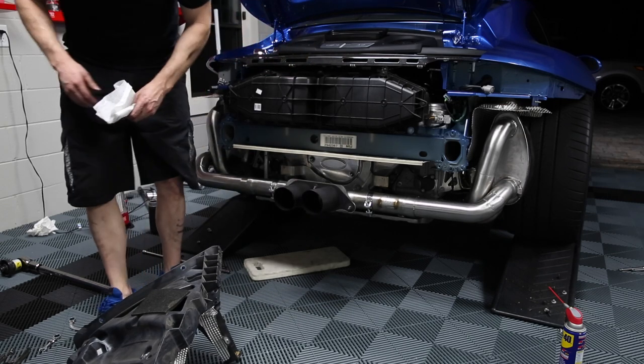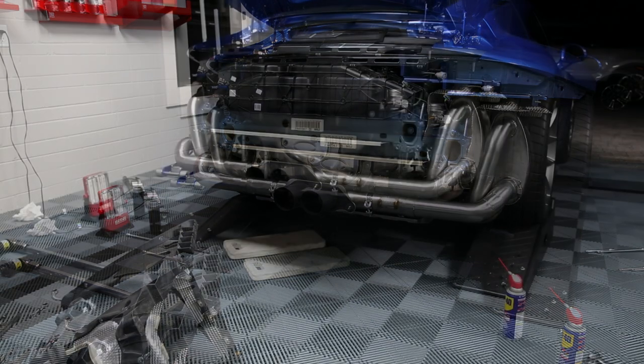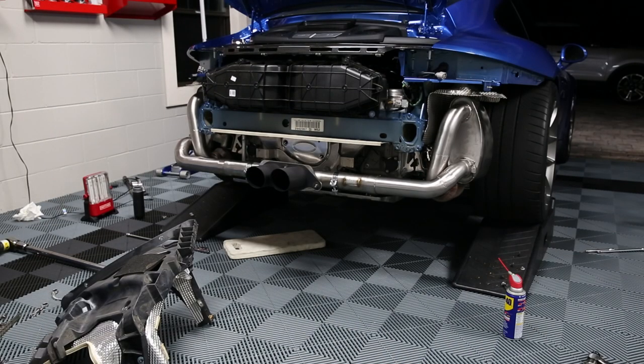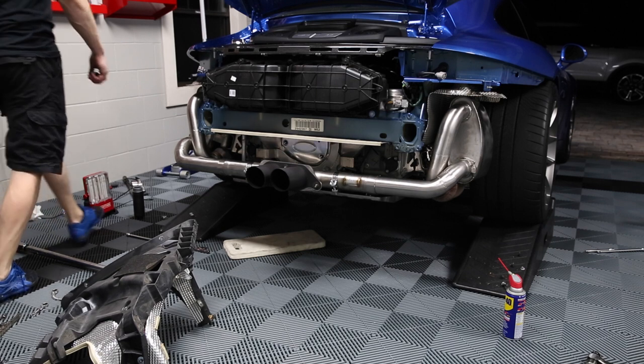Set up, turn the fans off, fire this bad boy up. All right guys, moment of truth. Let's see what it sounds like. It's a long time coming. Then I gotta put all the rest of the stuff back together. The wheels, tires back on.